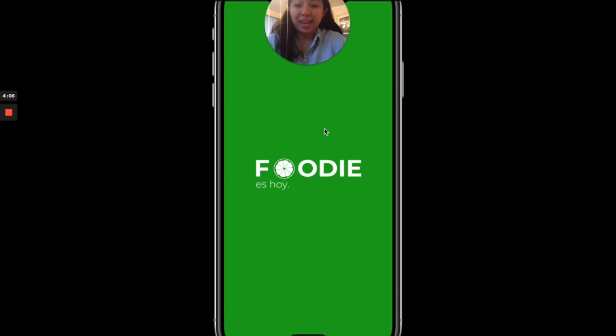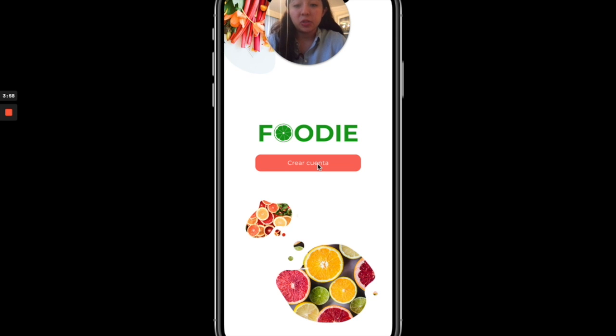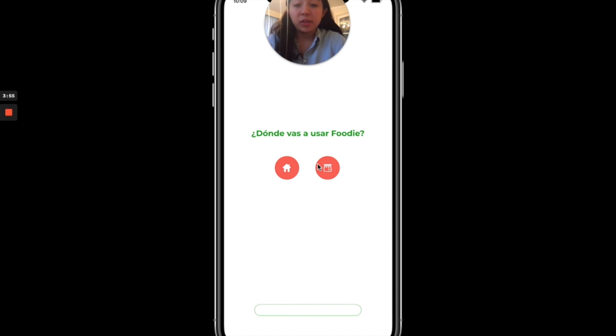This is Foodie, and it's actually written in Spanish because it's the first market that we're trying to go for, the Mexican one. And so at first, the user will have to create an account. This will involve actually one main step.